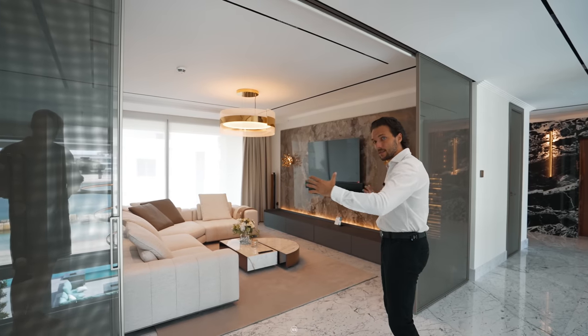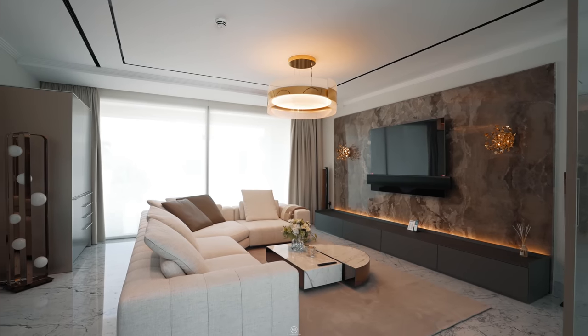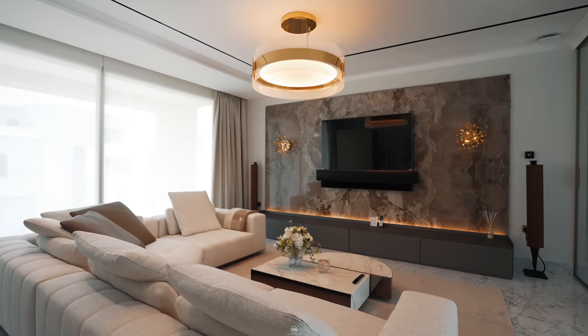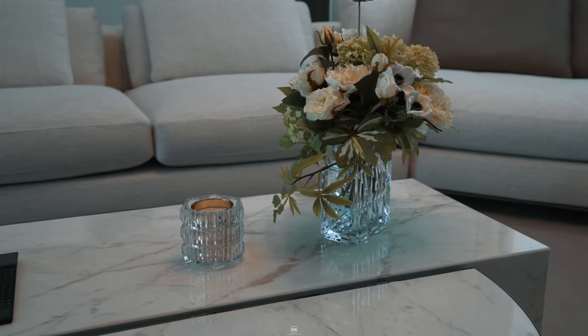It's right in the center. There's also a really big private cinema room upstairs. But this is more for your kids to come and watch a little movie before they head down. Now let's talk about some details here. We have marble Terre de Bulgarie wall feature right there, Minotti sofa, and Fendi Casa coffee table.